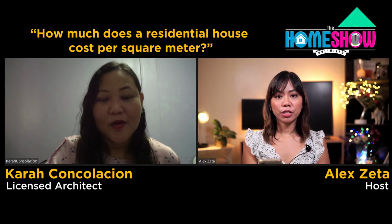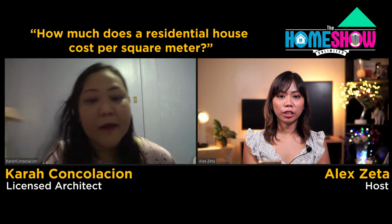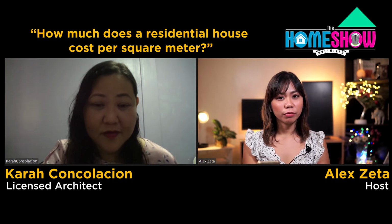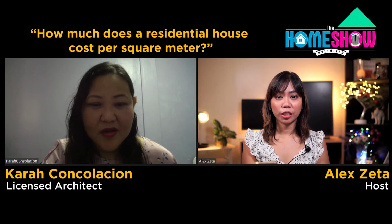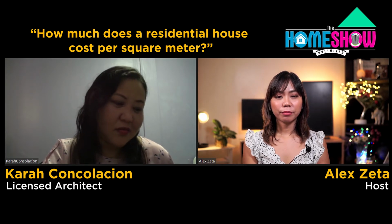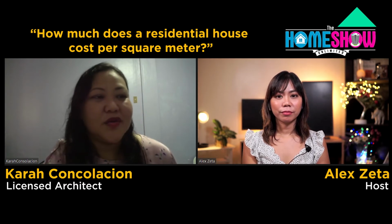Whoa, that's expensive. Because I heard from one contractor client of mine that usually the structure is about 15,000 per square meter. That's just the structure, not including the interior of the house. That's the economical type, not the mid-range or the high-end.